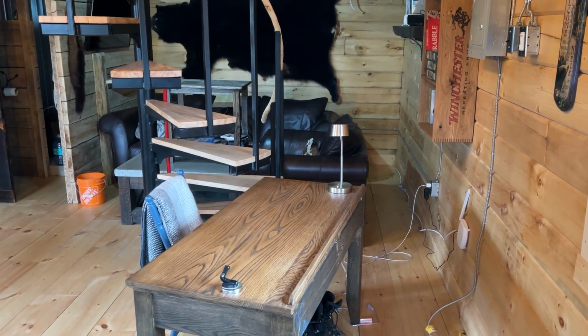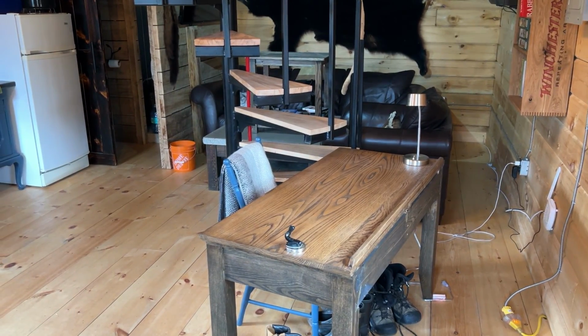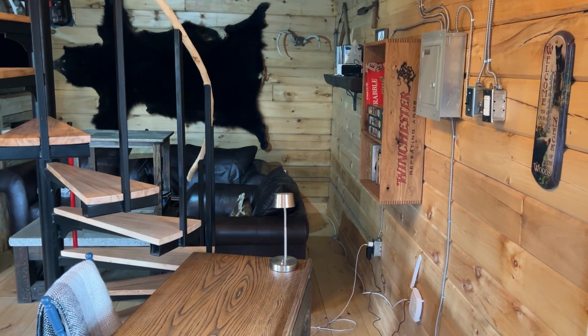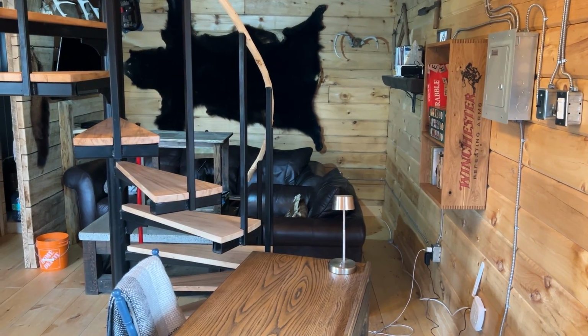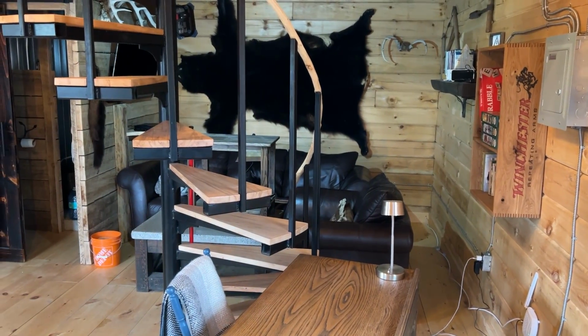So as you can see, we've got the cabin all torn apart. We've had a bit of an issue with some spiders. Not just spiders, big spiders. We never got up here till early evening yesterday. Got the fire going. It was only about an hour after we got the fire going, the first big spider came out. And then throughout the evening, five more came out.